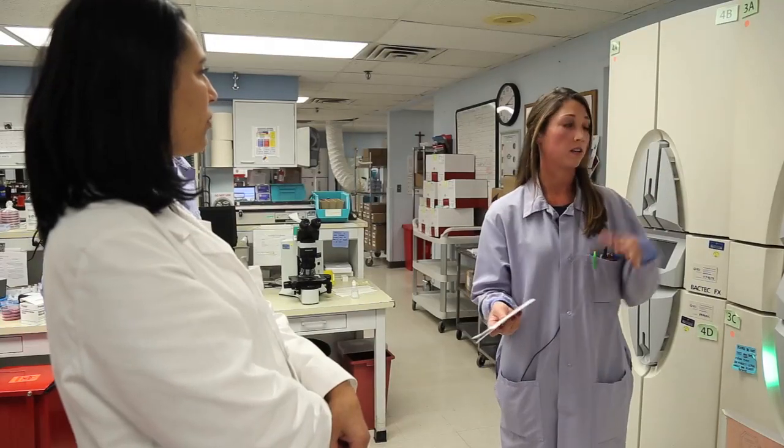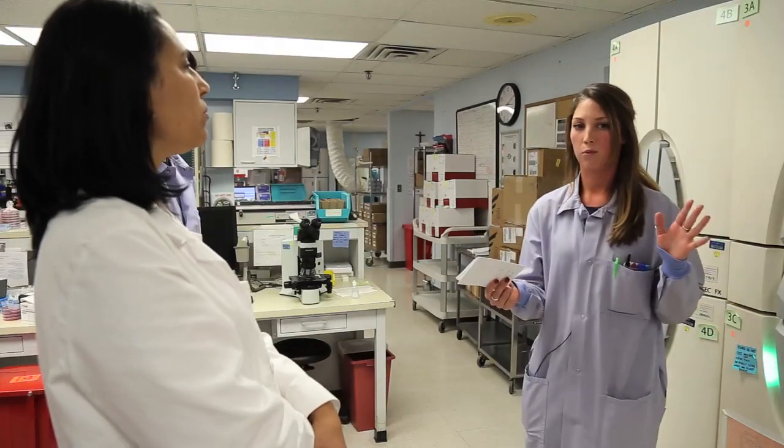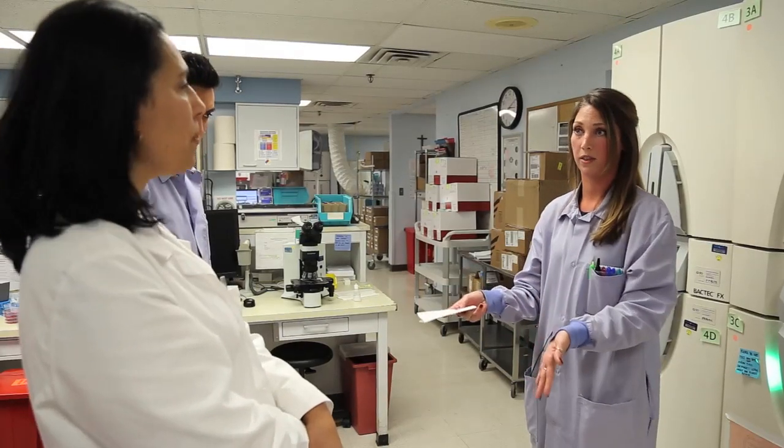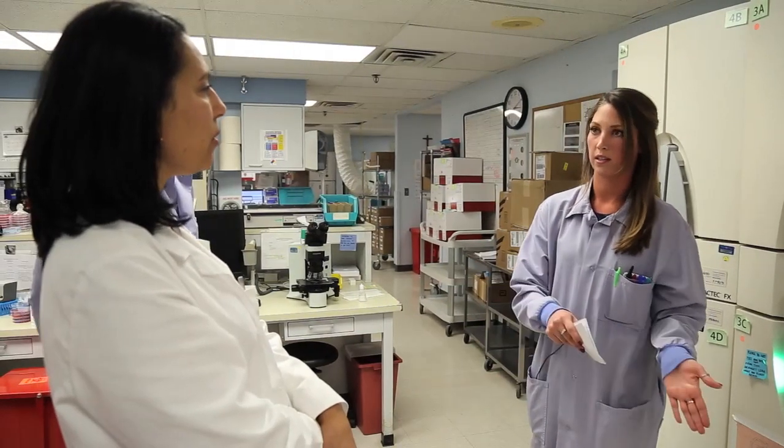And now, since we are lucky enough to have the BioFire, it's better and more beneficial to the patient if we can tell them what the organism is right off the bat. So then they can start treating based on that organism rather than just a vague gram stain.